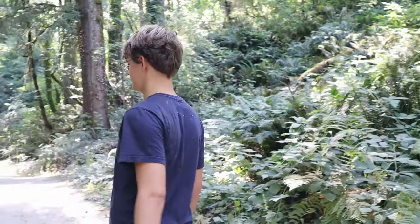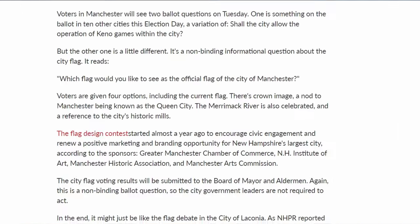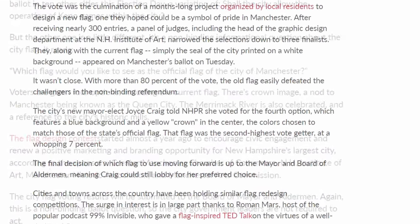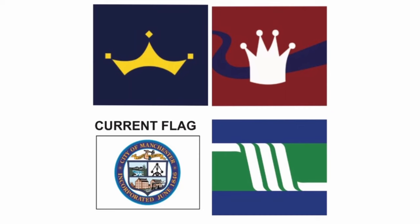Alright, after those flags, I'm feeling a lot better. Why don't I keep going? Because I haven't found the anomaly, but we have to be getting close. There's only two states left, so New Hampshire, let's go. Manchester, New Hampshire has a seal on a bedsheet. What else is new? Like the cities of Vermont, they tried to change it to something else in 2017. But unlike Vermont, the people voted 80% against it. This is why Vermont is cooler than you. To be fair, these other designs are pretty boring.